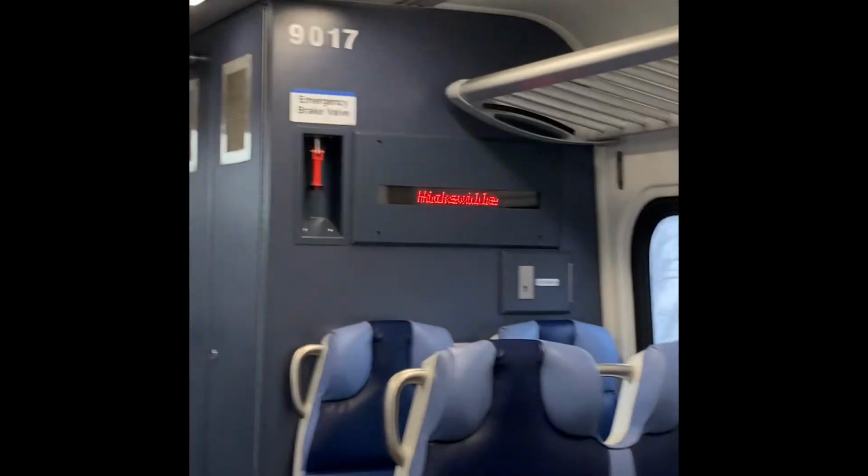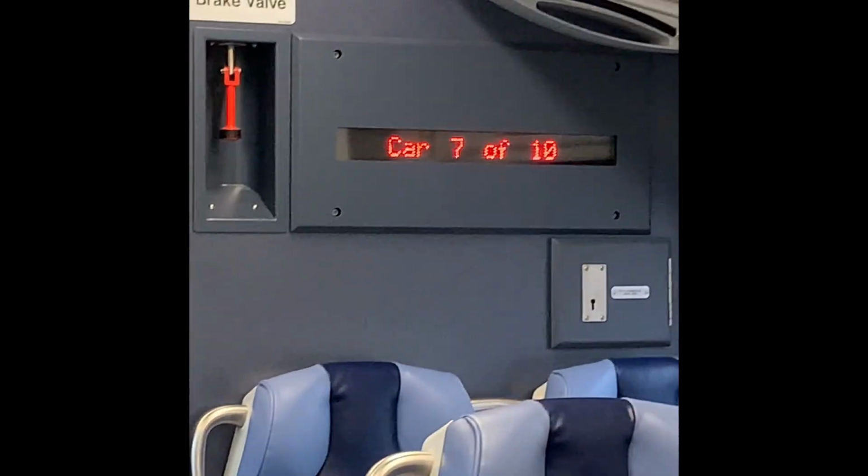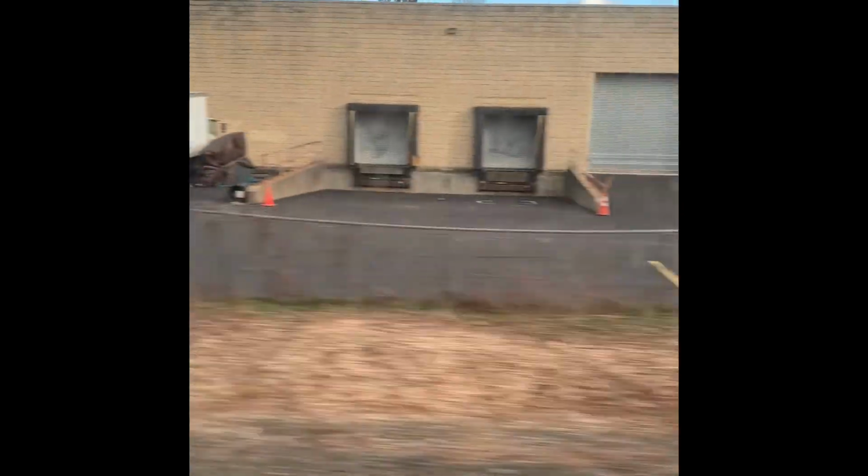Oh, and the M9 has the Hicksville sign. Plus 7 out of 10, that's a new feature. As you can see, we are on the Huntington branch line going to Jamaica.